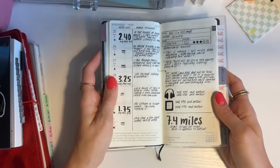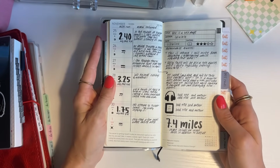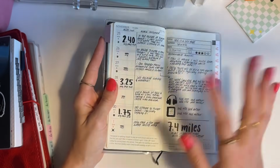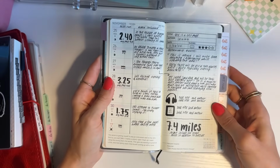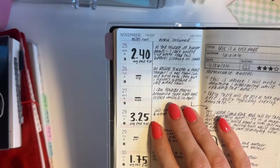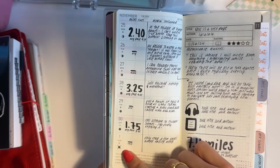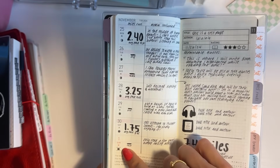I do really like this minimalist look, but I love using stickers and markers. I love color. So you'll see on the next page what I think I'm going to end up doing, but I do like my format that I did here. So I'm going to put my miles run up here, because again, I'm running a marathon. So these days will be filled out.